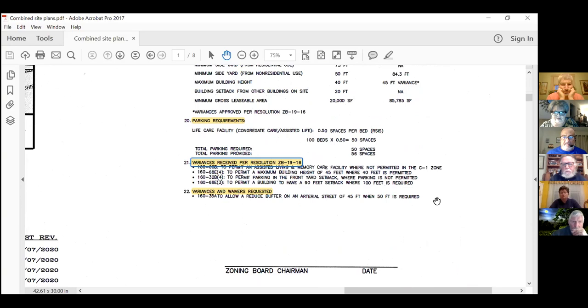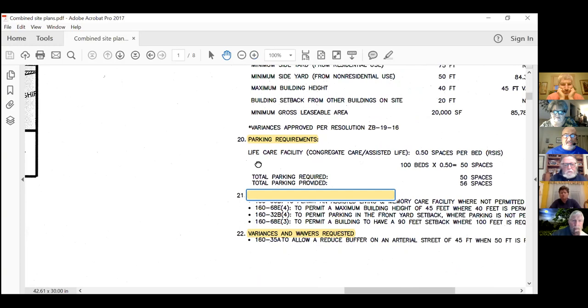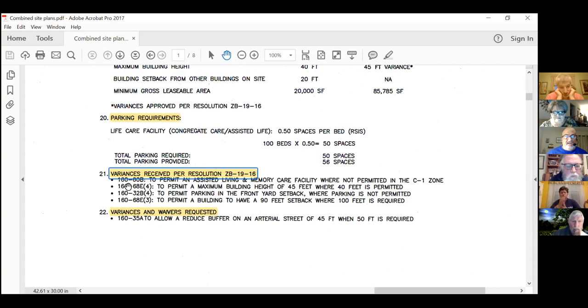Depends. Well, actually, we can look at the bottom of this data here, and it says variances received, and the first variance they received is to permit an assisted living and memory care facility where not permitted in the C1 zone. So what this basically means is this is not permitted in this zone, but they got a variance already from the town to be able to put this here in the zone. And it's important to note that they did not change the zone to allow for the senior center. They just gave them a variance for it. So they have to fit, because if they had changed the zone, the requirements would change, but they're keeping the requirements in place.